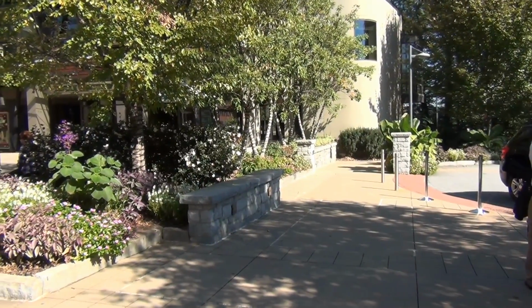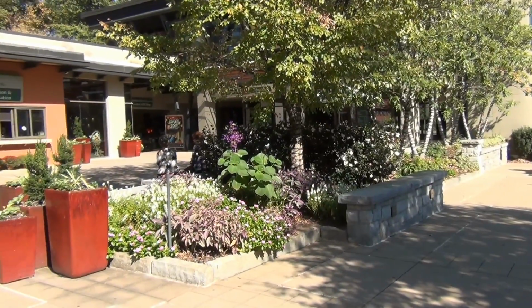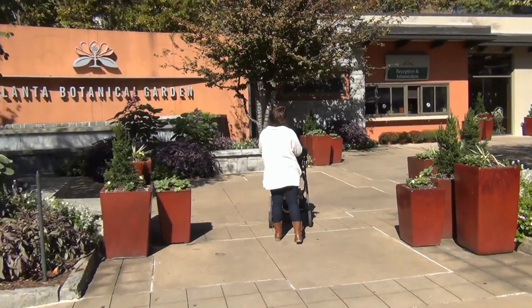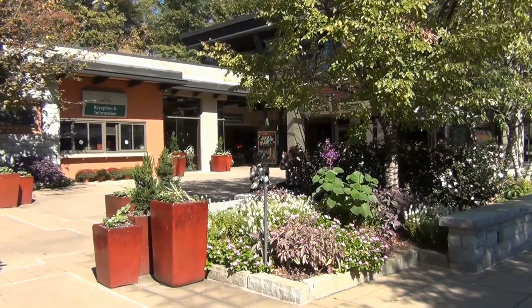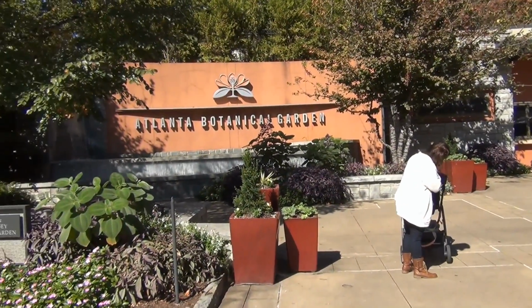As you can see, there's just plants and trees and stone and planters all around. Just a gorgeous little setting that's really inviting. And if you take a look, people are sitting on the ledges and just talking about how beautiful the botanical gardens are.